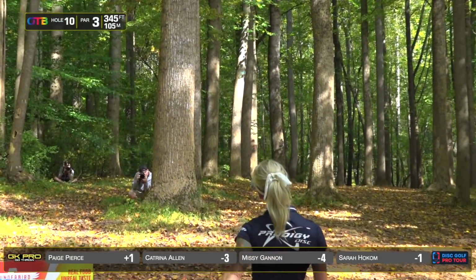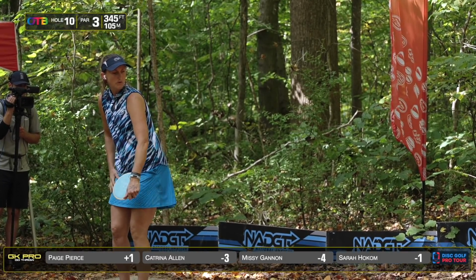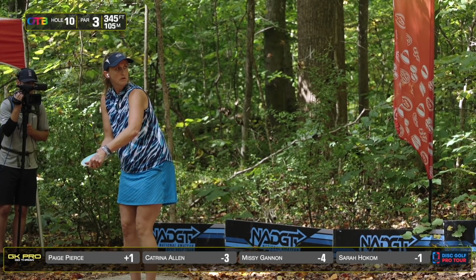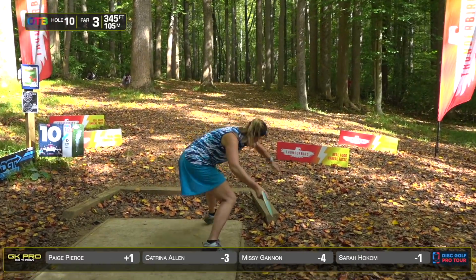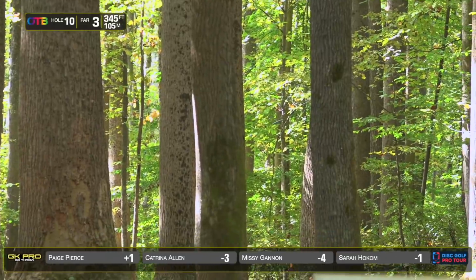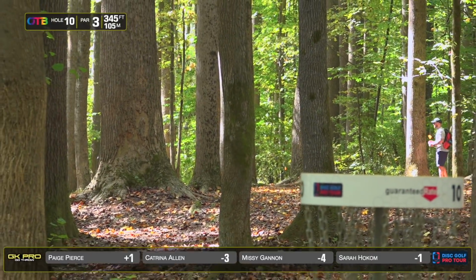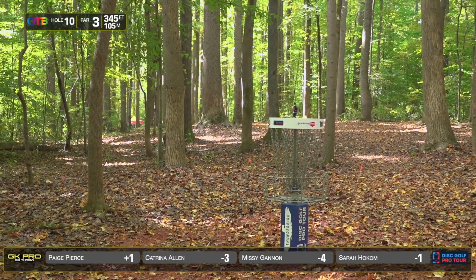Catrina opting for the left side. I like this play a lot. It's a confident play. It's a power play, though, because if you do hit one of those trees on that angle, it has a tendency to kick pretty far. Yeah, it's a little easier to save your par from the left rather than the right. This shapes up really well for a sidearm. Again, it's hard to get it all the way there, but that was a beautiful shot with Sarah's forehand.